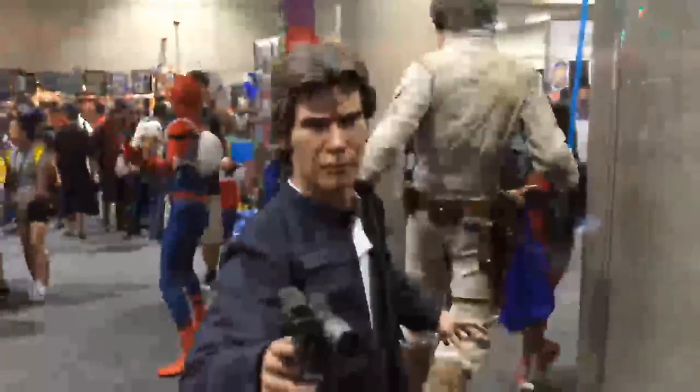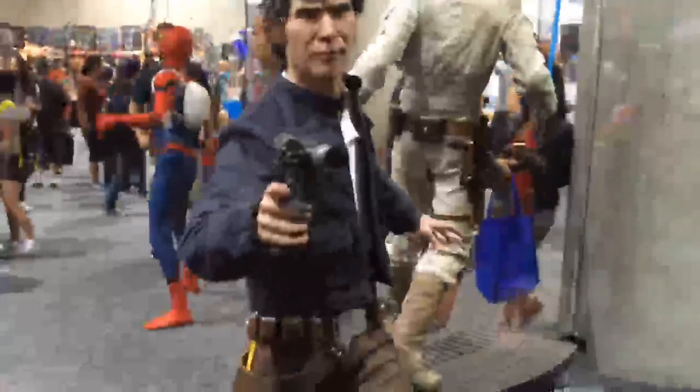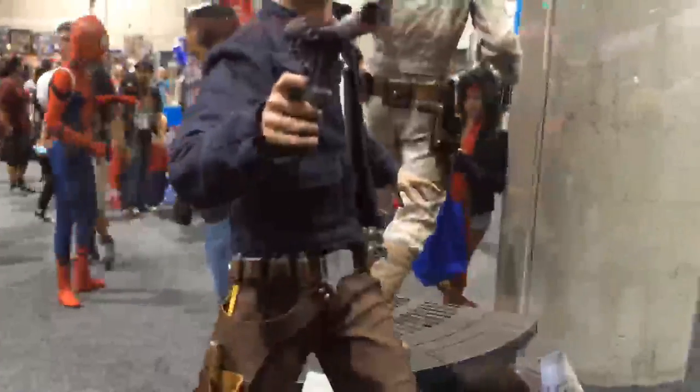His exclusive swap out is the E11 Blaster, which, you never know. Han Solo's a smuggler, and after he wore his Stormtrooper disguise in A New Hope, he probably kept a little souvenir to use later. So it comes with that blaster, and an additional pistol to holster in his belt here. Look at that. Very cool. Millennium Falcon theme base.